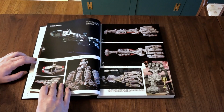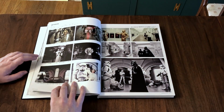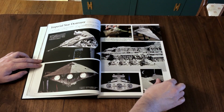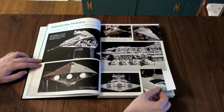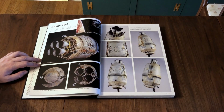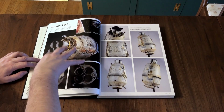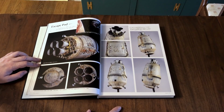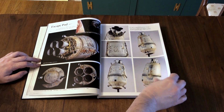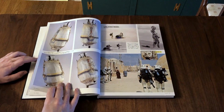Man. More of it. Holy cow. Can you believe it? The interior. Oh man, this is thorough. Star Destroyer. My gosh. Oh, look at that. So that Sculpting a Galaxy book had 4 shots of this that were really good. But this has got more. And they're bigger. So, wow. Look at all the detail in that. Jeez. And even more on the next page.